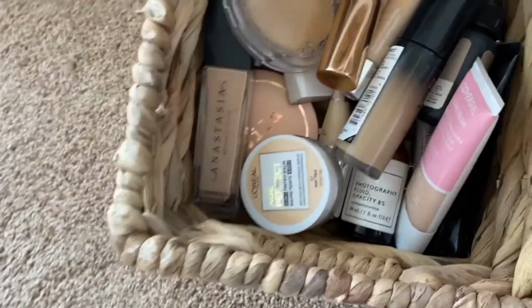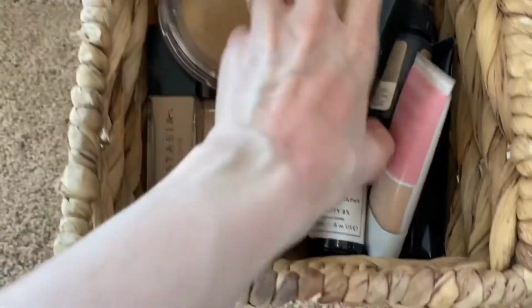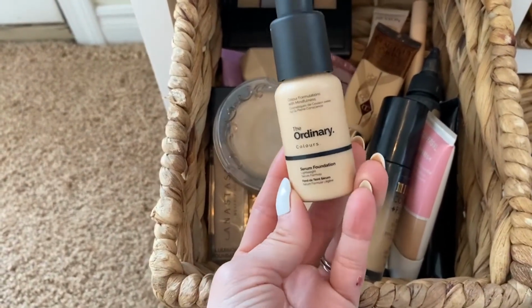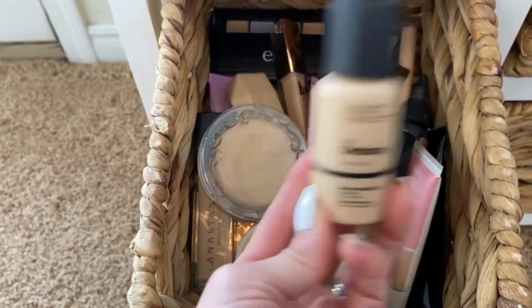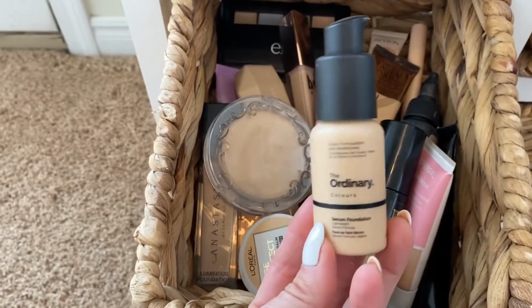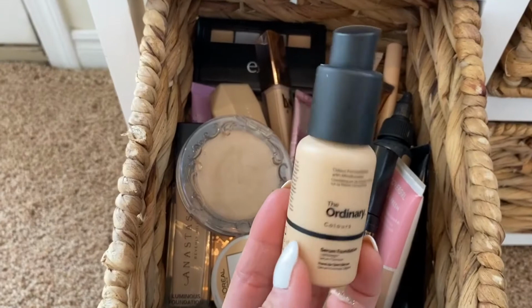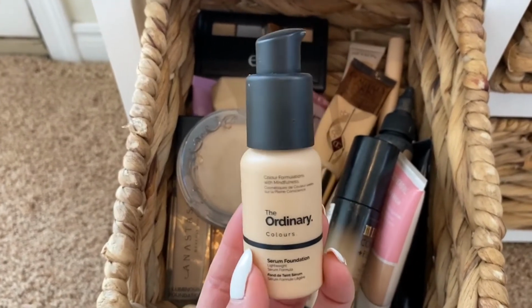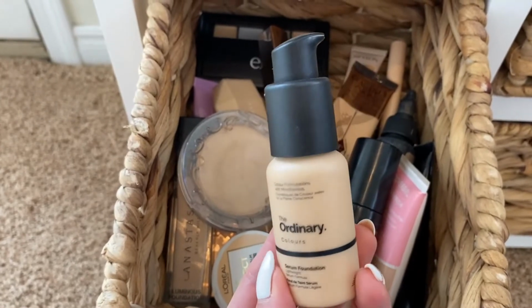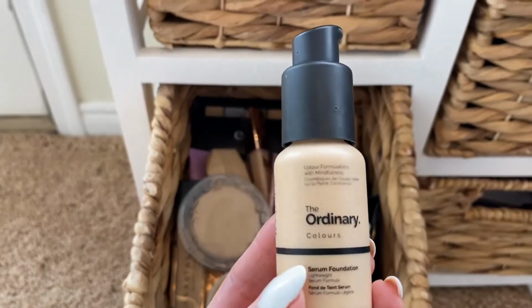Okay, for foundation, I want to pull out this one from The Ordinary because I'm planning on purchasing from The Ordinary soon. And there's not a ton left in here. I would say it's probably down about there. So I want to order a new one. I'm going to work on using up this one because I'm placing that order anyway. I might as well order one of these. Probably do that in the next month, place that order. So if I could use up some of this, that would be great.